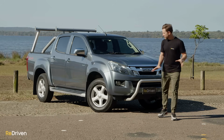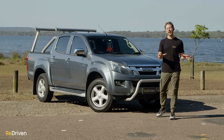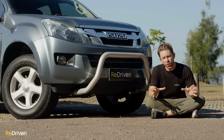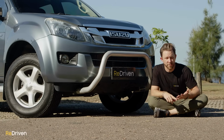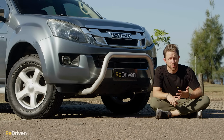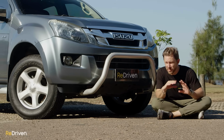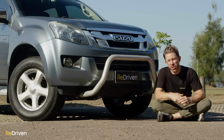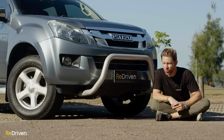Okay, next up, look, these things are quite capable off-road, so it's really, really important to make sure it hasn't been abused off-road. So you want to try and get as far underneath the D-Max as you possibly can and look for any signs of off-roading abuse, like big gouges, any huge scratches, anything like that. Again, a few minor scratches and scrapes is totally fine, but yeah, if there's any big chunks taken out of underneath one of these things, or you see any mechanical damage, not good, guys.